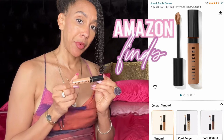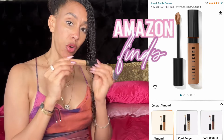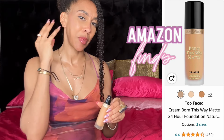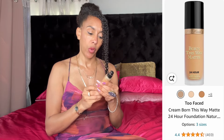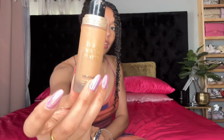I'm doing a Bobbi Brown concealer under the eye, and this is the Warm Honey color. And sometimes I just put a little bit over my freckles because sometimes the freckles get blended in with my dark circles under my eyes. And I'm using the Born This Way, the 24-hour coverage one, you guys, the Too Faced one.